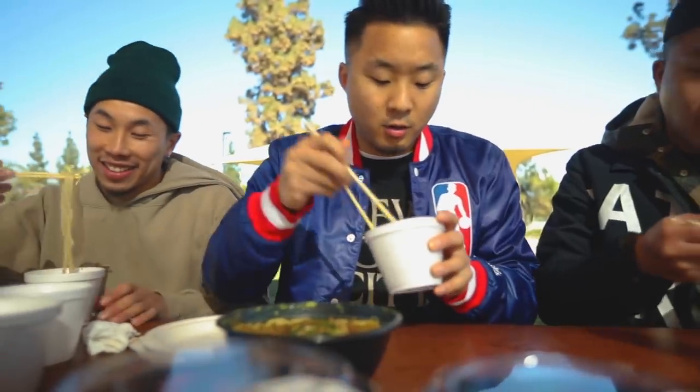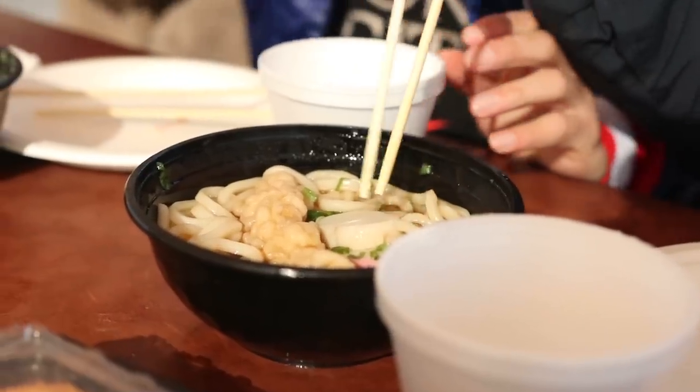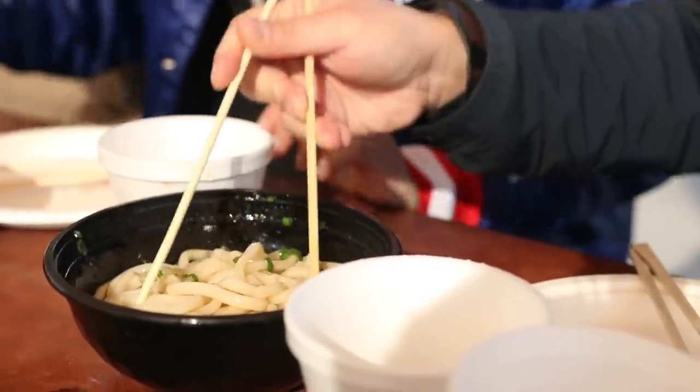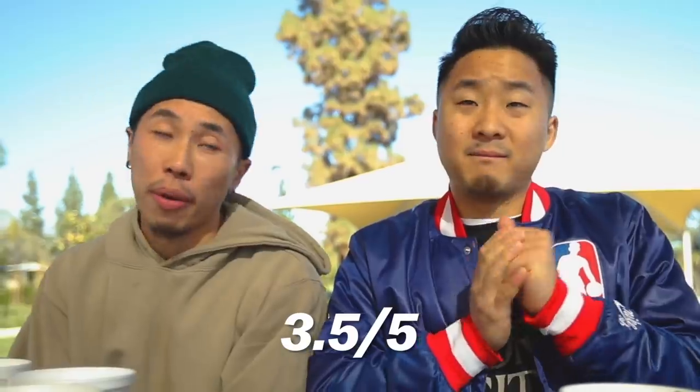All right, let's try this udon. I don't know, I liked it. Maybe because I'm more of the instant noodle guy. You guys wanna know a fun fact about udon? Originally, one, it comes from China a long time ago, and two, it was meant for royalty. Only rich people could eat udon. I could see when it was warm, a 3 out of 5, especially for somebody who just wants noodle soup for lunch. Yeah, 3.5 is good for me.